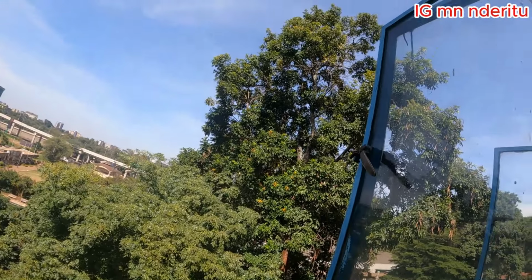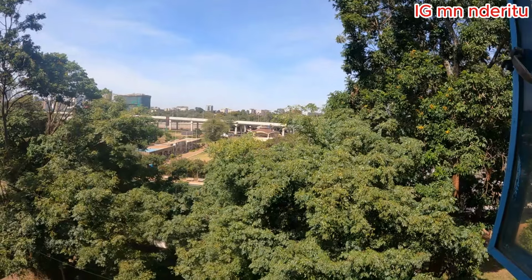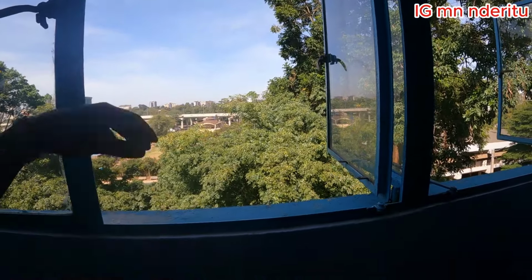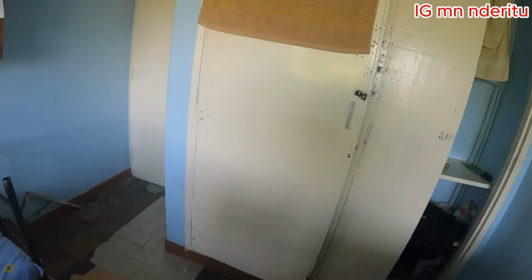Hey, they're amazing. The green view, amazing. Does Wi-Fi reach on here? You can connect. So there is Wi-Fi over here? Yeah, there is Wi-Fi, internet. Wow. These are the wardrobes.